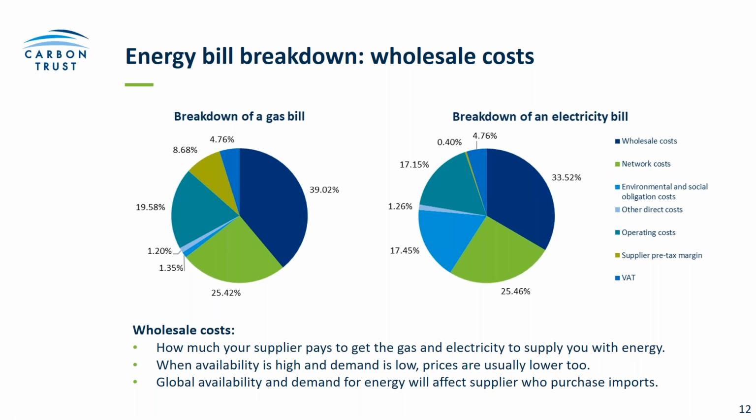But wholesale costs, what these relate to is how much suppliers pay to get the gas and electricity supplied with energy. There are certain things that affect this, such as when availability is high and demand is low, prices are usually lower too. And global availability and demand for energy will also affect this, because as we've covered, not all our energy demands are met by our own generation, and we do import some energy also.